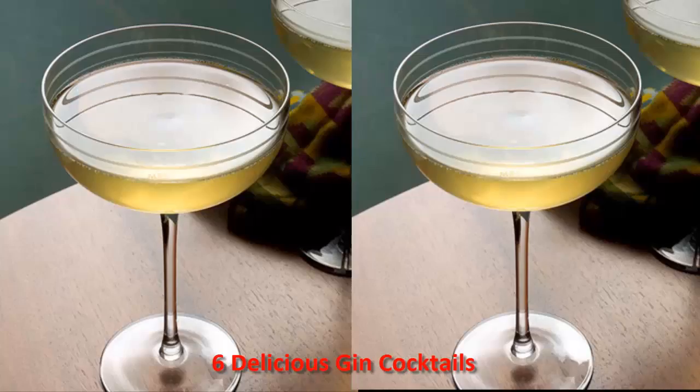Number 2. For a slightly more involved, but definitely worth the extra work, the champagne and gin cocktail below is sweetened with a homemade clementine and chamomile syrup.